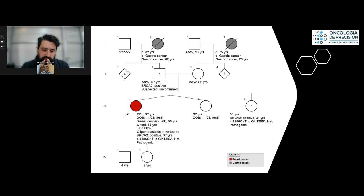And she actually was positive for BRCA2, a very little known variant, but it's pathogenic nonetheless. This patient was already after systemic treatment; she underwent surgery and radiotherapy on the metastasis with a very good clinical outcome. The thing is that when we tested the family, we saw that her fraternal twin didn't have the variant, but her younger sister did.